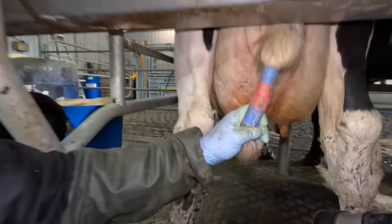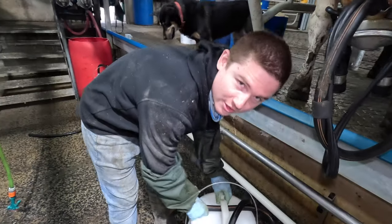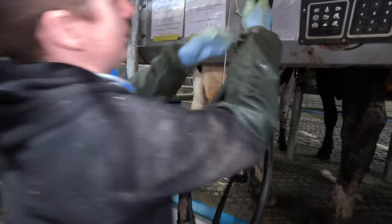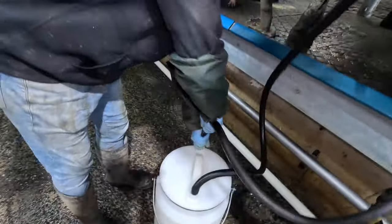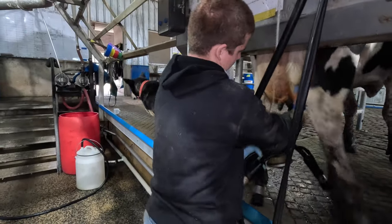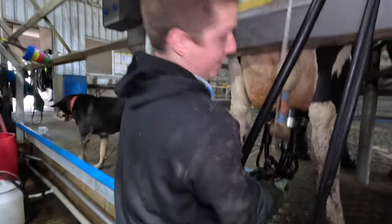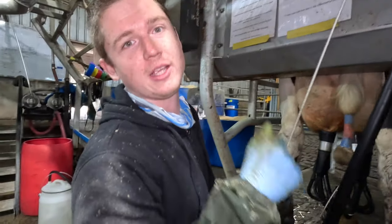This colorful, nicely trimmed tail, there are different colors, but this means that this cow is going into the bucket. They either have mastitis, so their quality is not good, or medication. Yeah, this won't end up on your lunch table. This will be fed to the calves.